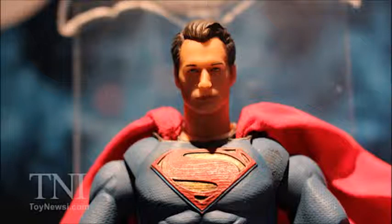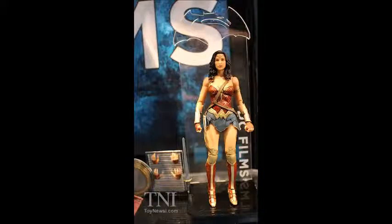Again, $45. He'll have a head with the heat vision red eyes and a few hands. Nice. It's weird that Batman's getting a display stand and no one else is. I don't know if they just left it off there or if it's a mistake that they put in that Batman's coming with one. And the wrists look really kind of iffy, crappy as well. But I'm still going to get it.